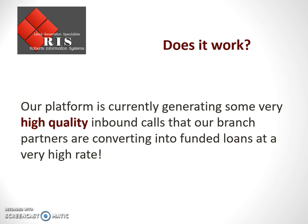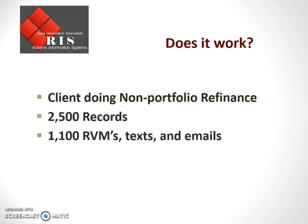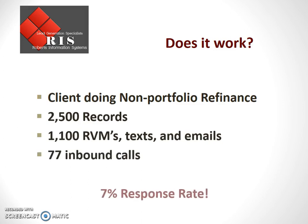Well, our platform is currently generating some very high-quality inbound calls that our branch partners are converting into funded loans at a very high rate. Here's a client that was doing non-portfolio refinance. They started with 2,500 records. They did 1,100 RVMs, texts, and emails, and they ended up with 77 inbound calls. That's a 7% response rate.